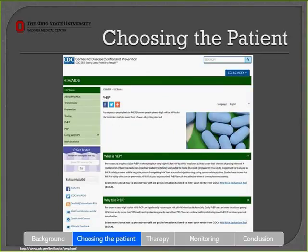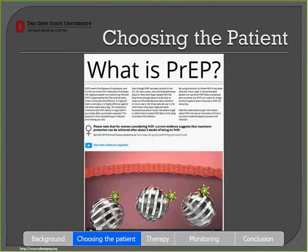This is the CDC site. There's some overlap in terms of information with what's on AIDS.gov. It's just organized differently. It's kind of a long list of questions people would have. It's a nice one, too. Then this is What Is PrEP. It has a video of how it works, and then they have a bunch of links at the bottom.